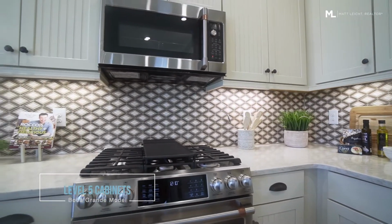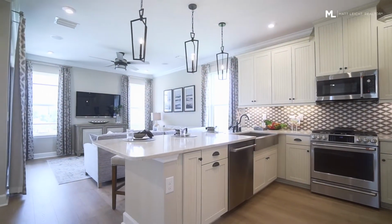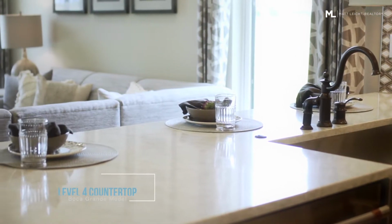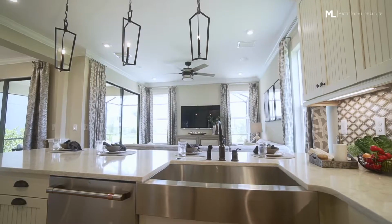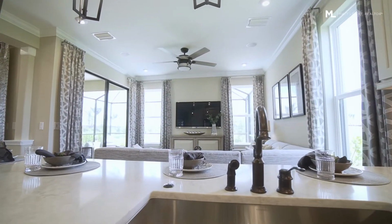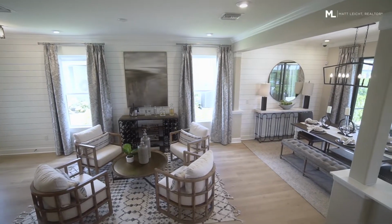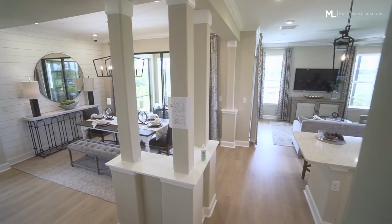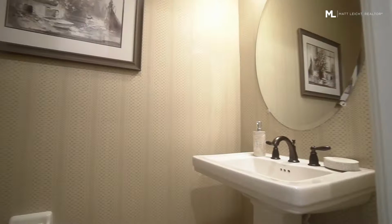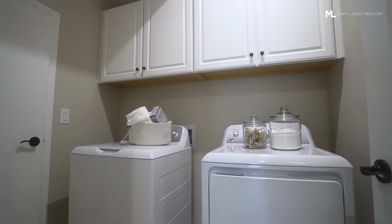The kitchen has level 5 cabinets and level 4 countertops. Down the hall of the first floor is a half bath and laundry room.